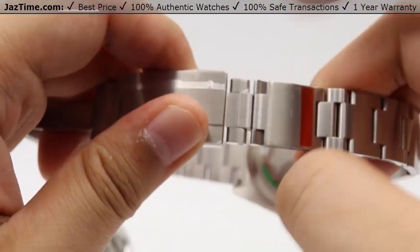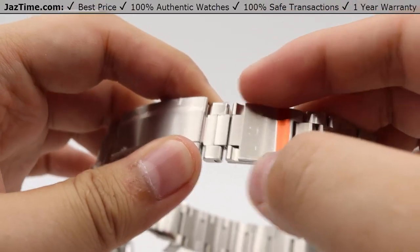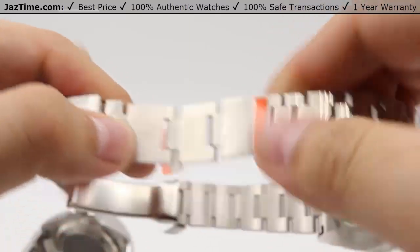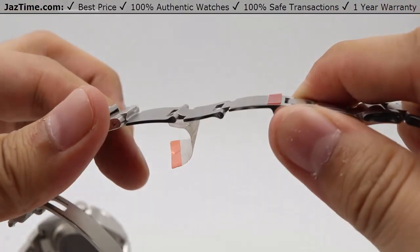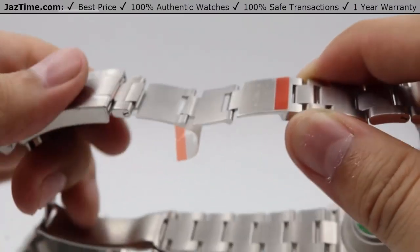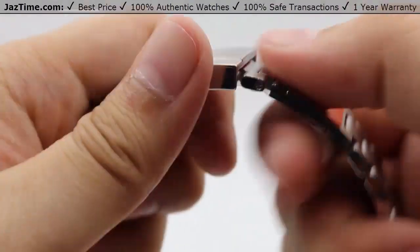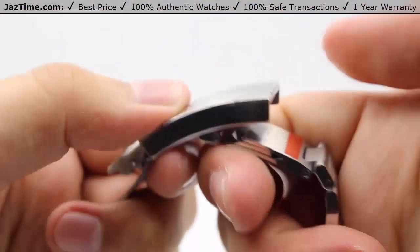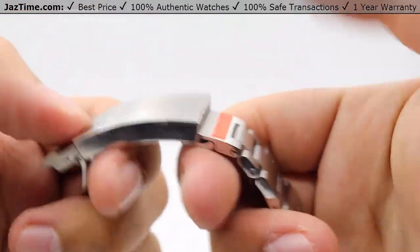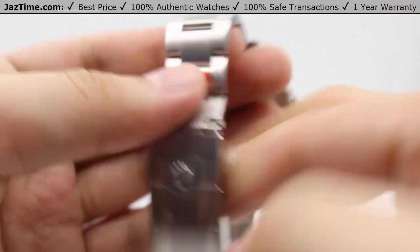So all the way out, one thing we'll notice is that we actually have what's called the Fliplock extension links as well, which are these flat little links. Once again, keeping divers in mind to allow them to adjust to the wetsuits. This adds an additional 26 millimeters of adjustment with these links all the way out. So in total, you can adjust the Sea-Dweller for up to 46 millimeters, from pulling the Glidelock all the way out and using the Fliplock all the way out as well, whereas the Deepsea can only do that 20 millimeter adjustment with just a Glidelock.